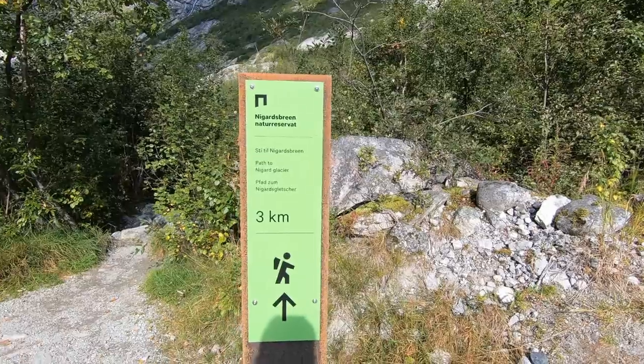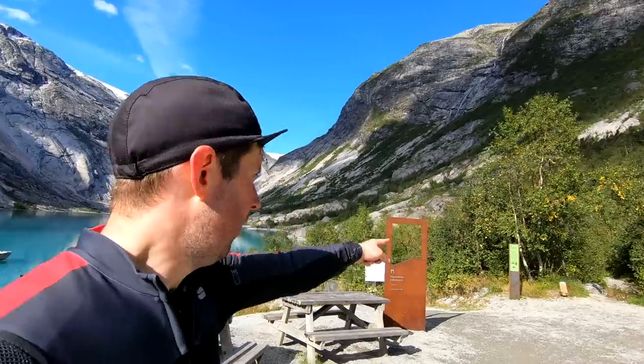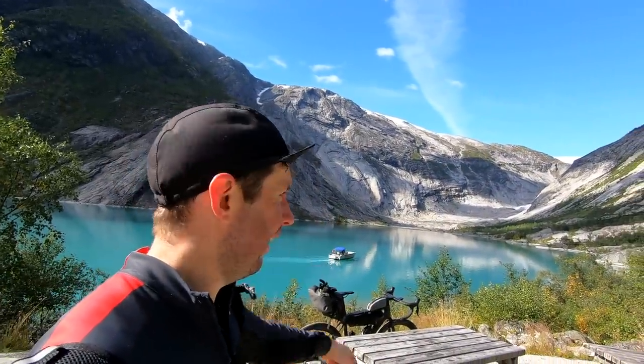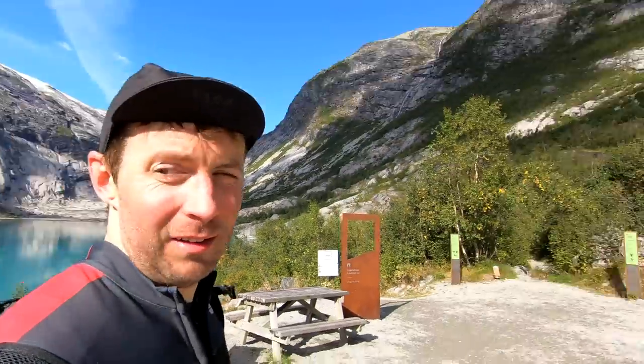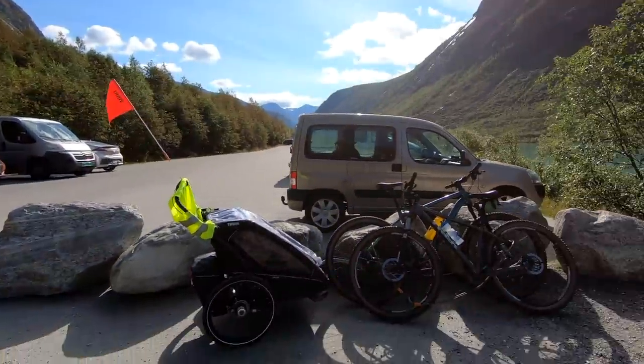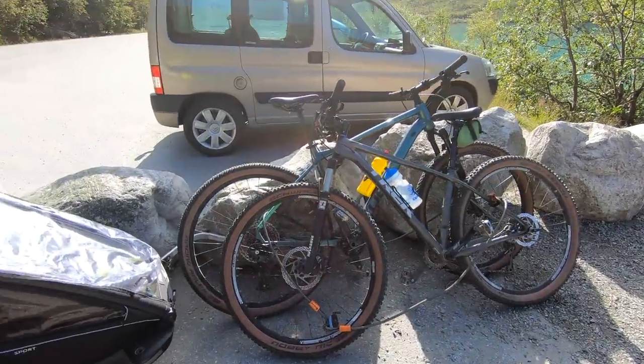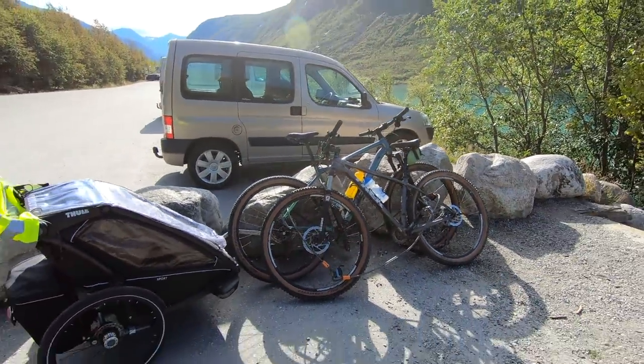So if you want, you can hike. There's a hiking trail, it says 3 kilometers here, or you can take a boat over to the glacier if you want. See, some people have come here on bikes and they've just locked them up. But to be honest with you, I think your bikes here are gonna be pretty safe.